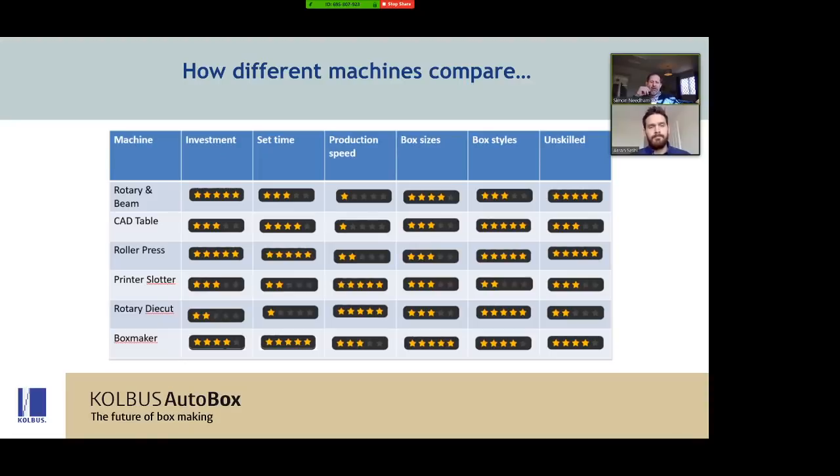Yeah. And a similar output, but a slightly different beast, is the rotary die cut. The set time does take a while, and the tooling is very expensive, but once you have set it, you can produce all sorts of different shapes and sizes of box, but it's the cost that's involved in the setup time.